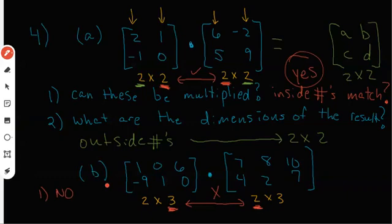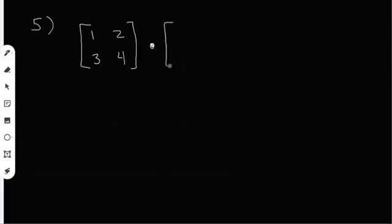Now, the last 4, 5 through 8, we've definitely got to talk about. So let me get a new screen. Okay. Let me change my color back to white. Number 5. Okay. Number 5 says 1, 2, 3, 4. Close that up. And we're going to multiply it by 5, 6, 7, 8.